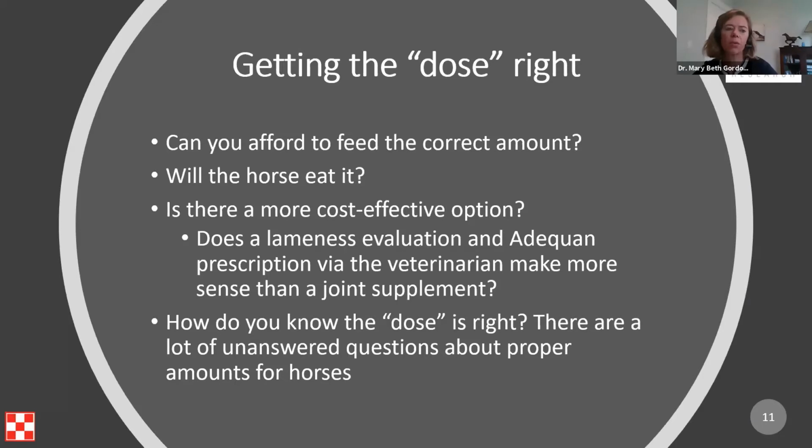And is there a way that you can work with your clients where you would say, let me come in and do just a very basic lameness exam, and let's do some flexions and this and that, and see how your horse looks. And then we can put them on a very good quality oral joint supplement, and then do another lameness exam and see if it helps them, 4 to 6 weeks later.